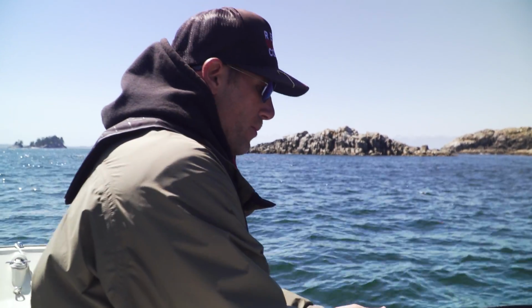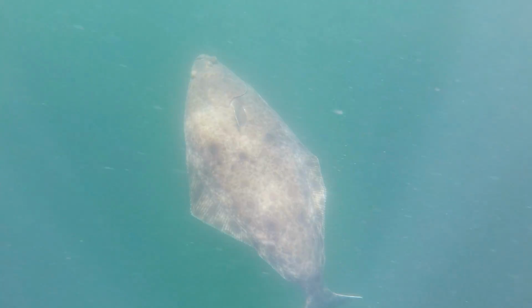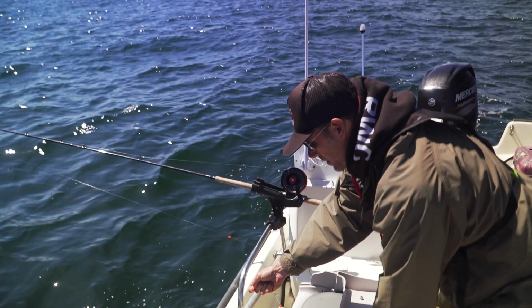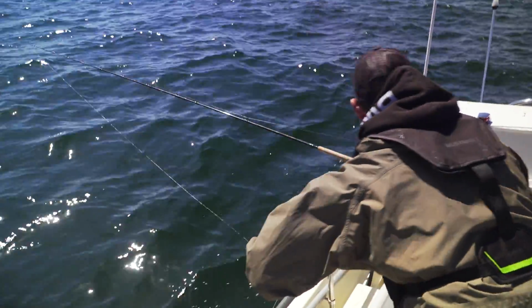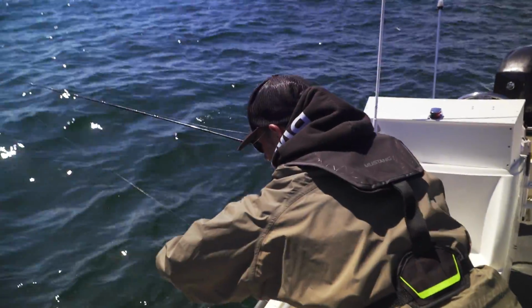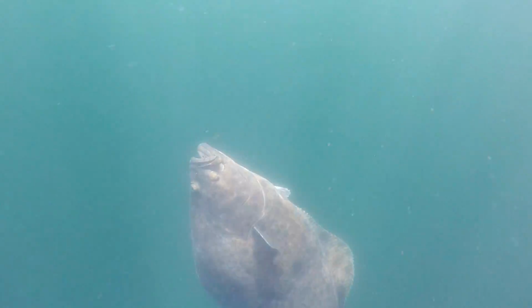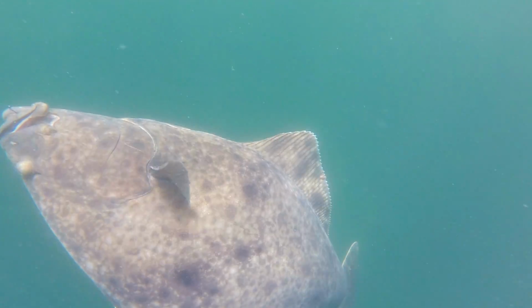Well, there's no way I'm bringing him on board, so I'm just gonna put my rod in the rod holder and, if I can, try and grab the leader and just cut it. Hopefully it doesn't go ballistic here. He's a big halibut. We don't even have to weigh this guy. I can tell he's massive. So I'm just trying to get a good release on him. If I can get the hooks out, I will. If not, I'm just gonna have to cut the leader as close as I can.